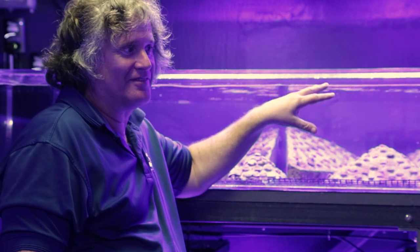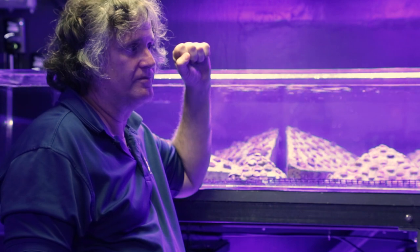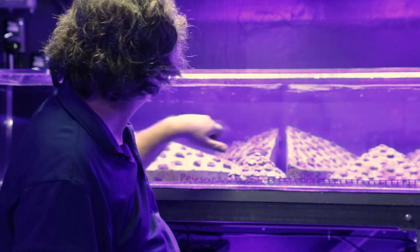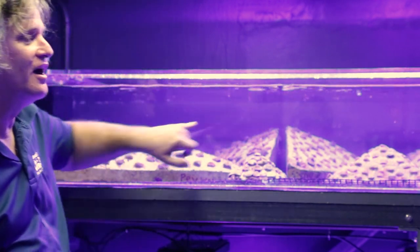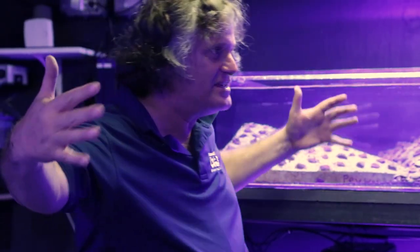Not good enough. Because we have corals that are hundreds, if not thousands of years old. So now what we're doing, and that's what you see behind it, we're going bigger. We're going to a meter, about this big.